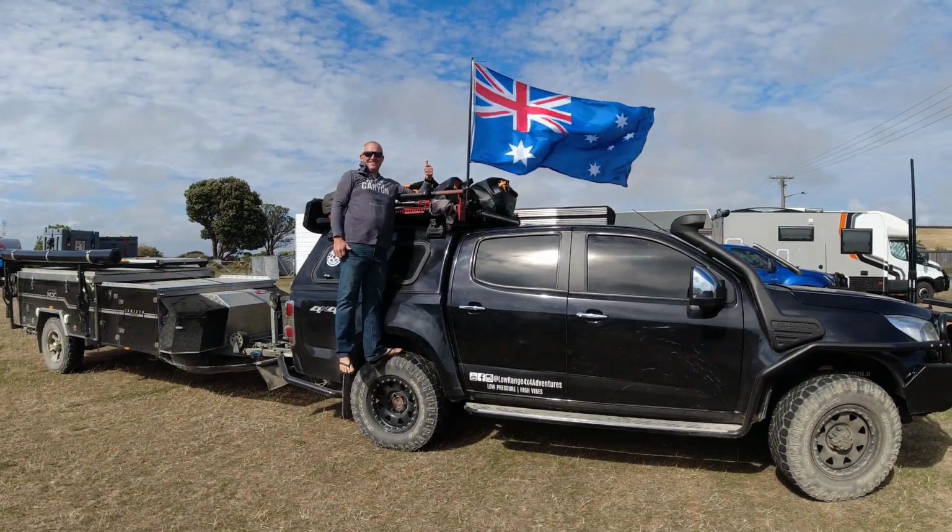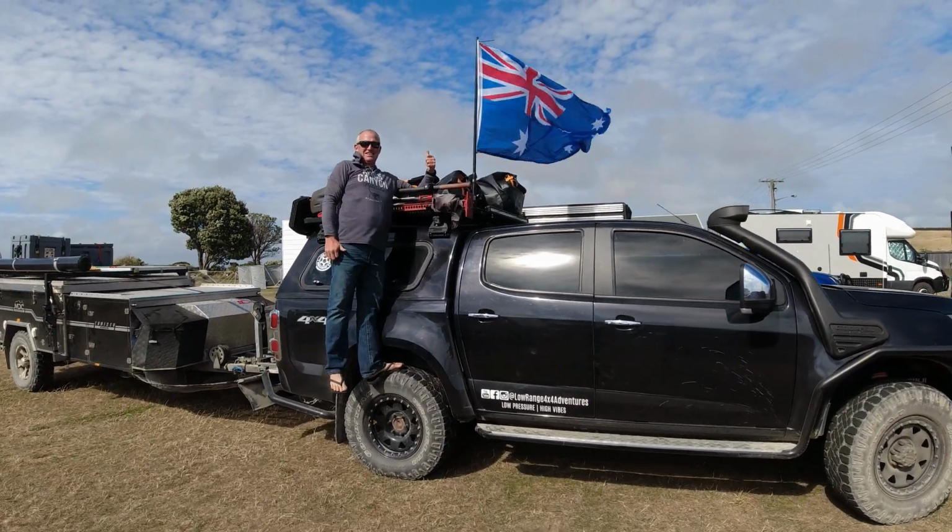Morning everyone. So it is Australia Day. Happy Australia Day. We've got the flag on the roof. Let's see how it stays there. We are in Stanley. It is very, very windy today. So we had a perfect day yesterday. We're just going to scoot down to where we viewed the penguins last night. They came in at about 9:30. I think we stayed there for about an hour.